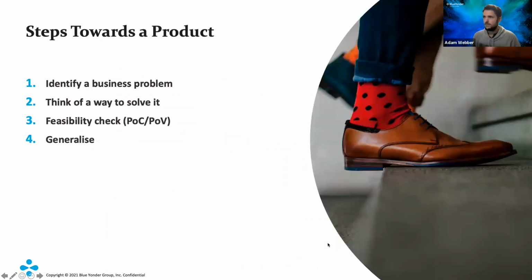Finally, from an introductions perspective, what are the main steps that I think of when we're talking about moving towards a product? First of all, we need to identify a business problem. We need to think of some way to solve that problem. And then we need to see if our solution works, so do some feasibility checks, proof of concepts, proof of values, and finally generalize it. Those are the steps which I'll be walking through with a specific example today.